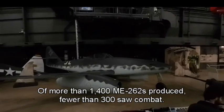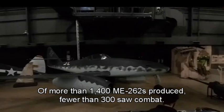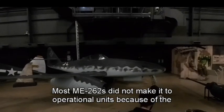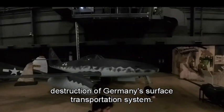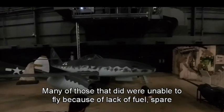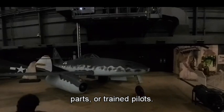Of more than 1,400 Me-262s produced, fewer than 300 saw combat. Most Me-262s did not make it to operational units because of the destruction of Germany's surface transportation system. Many of those that did were unable to fly because of lack of fuel, spare parts, or trained pilots.